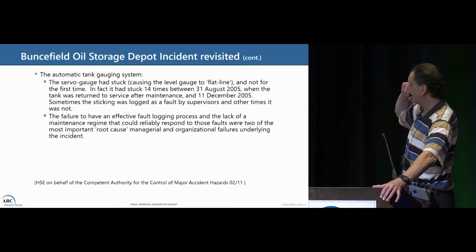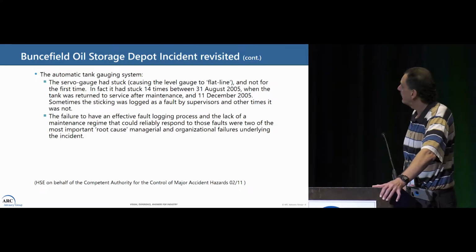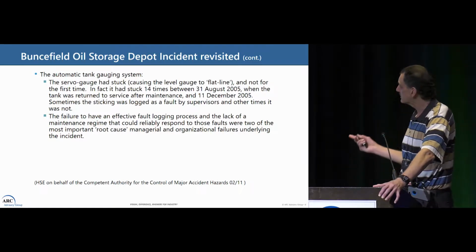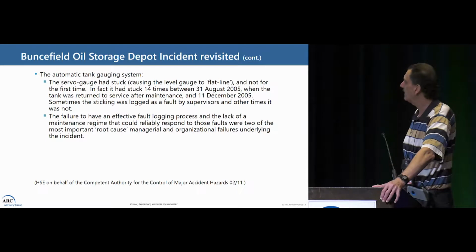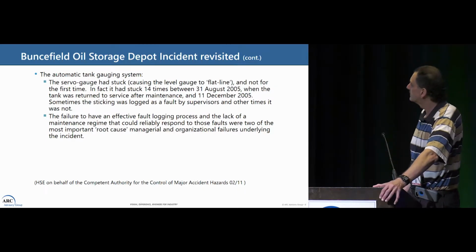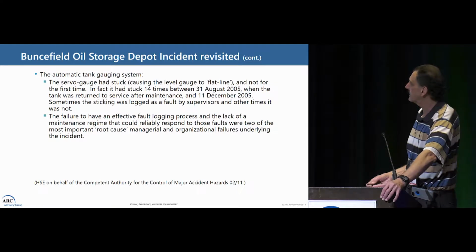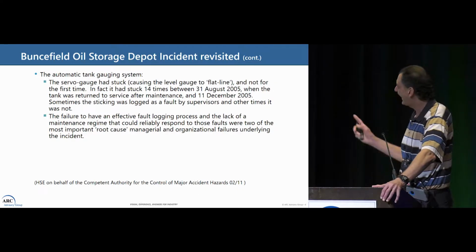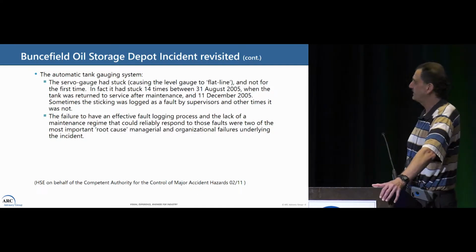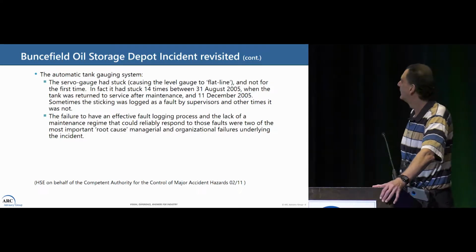On the automatic tank gauging system, they had a servo gauge. It was stuck. And when they went back and looked at the records, this wasn't the first time it happened. It had stuck 14 times between August, when they returned the tank to service after maintenance, and the day of the incident. 14 times. All right, that's kind of a bad actor.